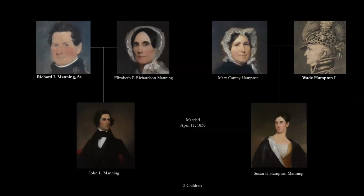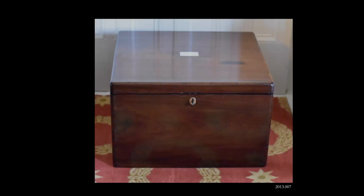John and Susan's marriage also united two of the most politically prominent and wealthy families of antebellum South Carolina, the Hamptons and the Mannings. You may have caught that Mr. Jenrette's middle name was Hampton, and he later wrote that one of the things that attracted him to Millford was this connection to the Hampton family. His maternal great-grandfather was James Hampton.